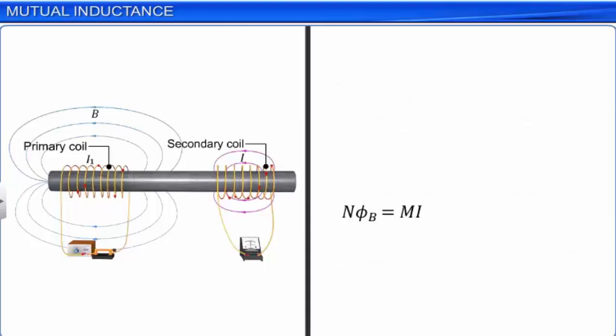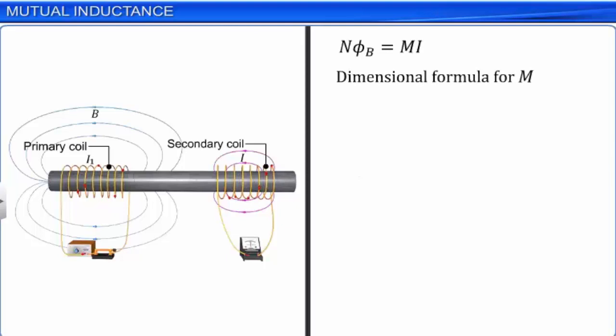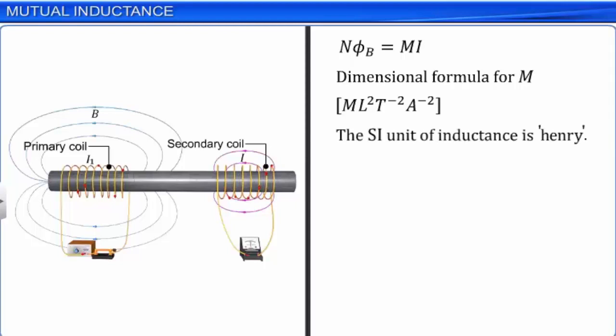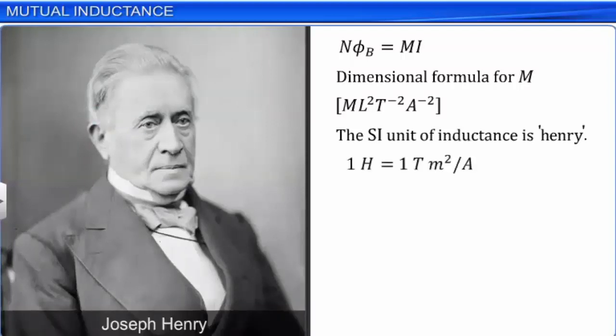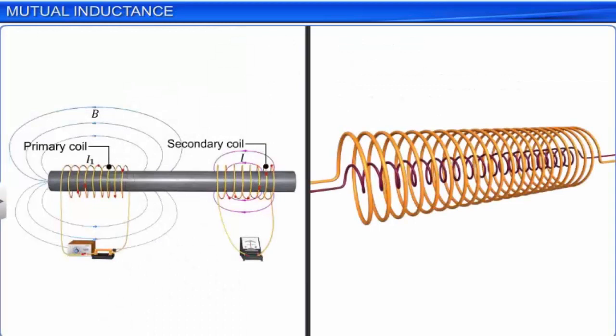Inductance is a scalar quantity and has the dimensions M L squared T power minus 2 A power minus 2. The SI unit of inductance is Henry, named after the scientist Joseph Henry, and is denoted by H. 1 Henry is equal to 1 Tesla meter square per ampere. So far, we have explored the experimental setup with two coils of the same radius placed beside one another. Let us now consider an example in which two coaxial solenoids induce current into one another.